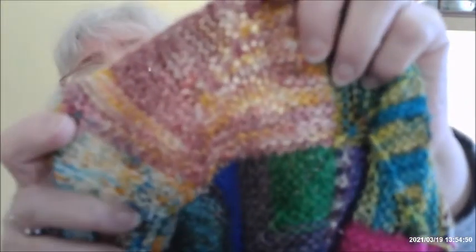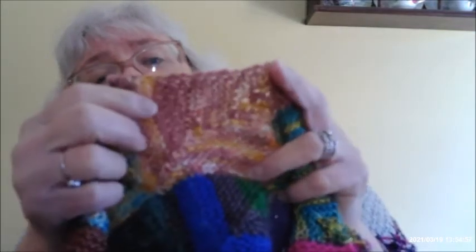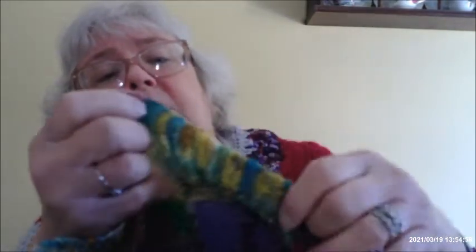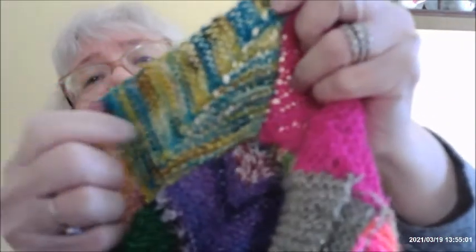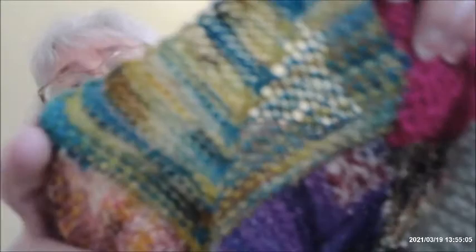And then this is called Rose Gold. And this was yarn from a Knit Crate sock yarn that they sent me. It does have a slight sparkle to it. Doesn't show up a whole lot, but there's a little bit, very little bit, of sparkle. This was also one of my cowls.